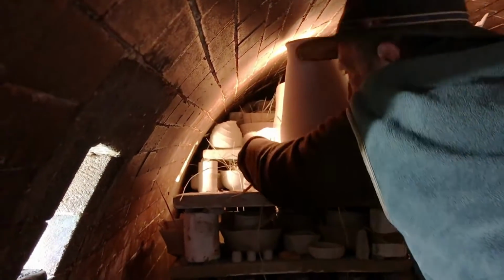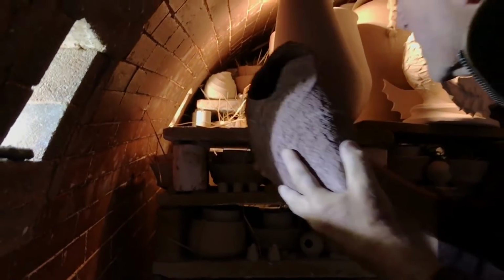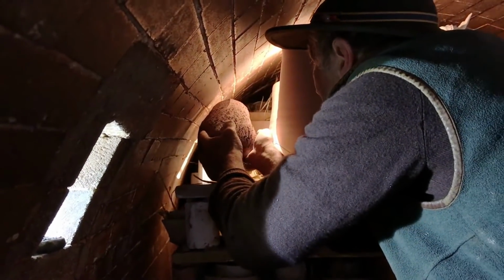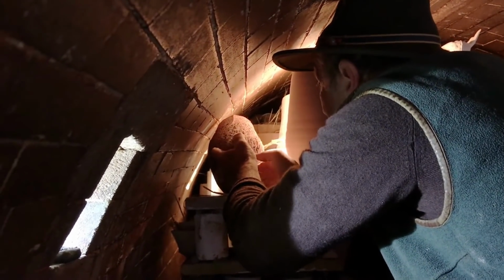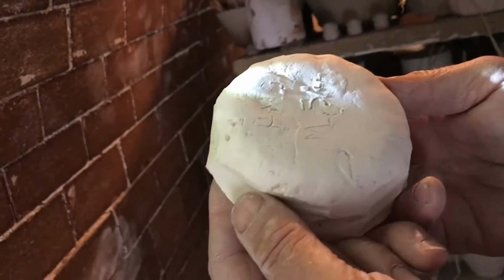What's going in there? Kaz's pot. They're very useful, these pots, because they go in just like that. This is HMS. Whoever that is. Well, that will come out really nicely there. That's a good place.